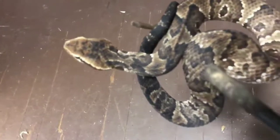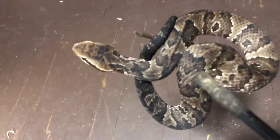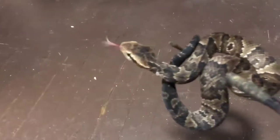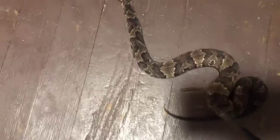But you can see how triangular shaped that head is, how thick and broad it is. Now, don't worry too much about patternings because cottonmouths are really, really variable in their patternings. Unfortunately, so are most water snakes. But some of the key differences, if you can see, his pupils are slitted. It's hard to see in this lighting and with this particular camera. He does have that broad arrow-shaped head. When he moves, you can see that he's got a very thick body.